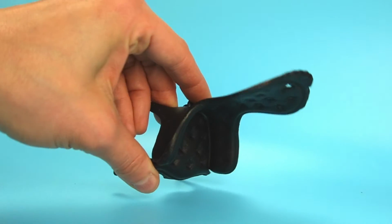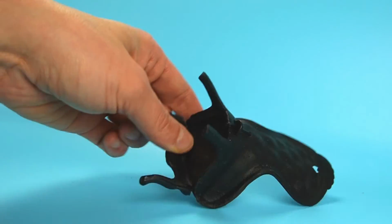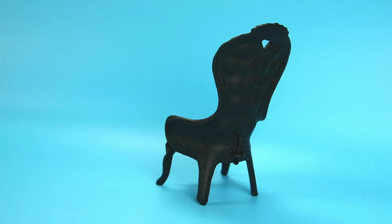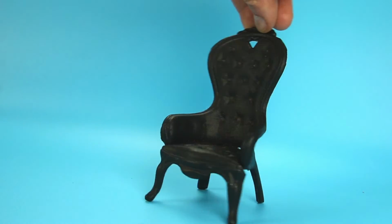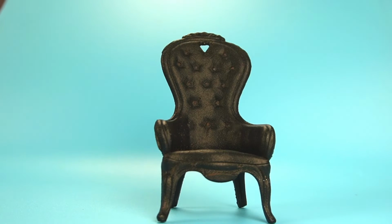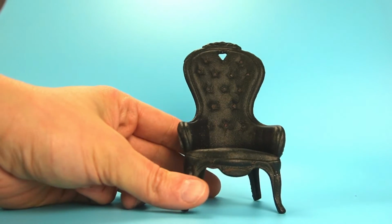This is probably the oldest miniature I'm showing you today. It looks brand new, but it's actually an antique cast iron chair made by J.E. Stevens. This chair weighs about a pound and is part of a set, although I don't have the other pieces.